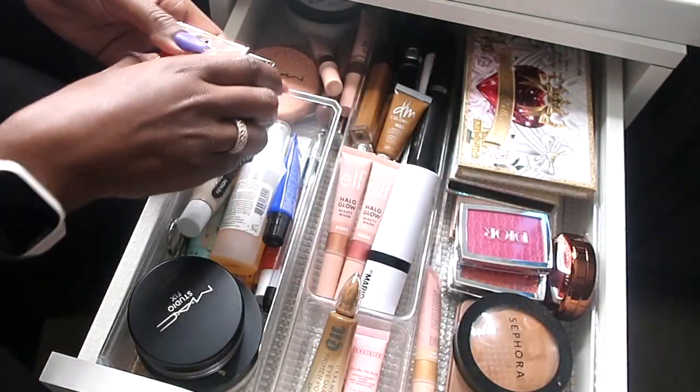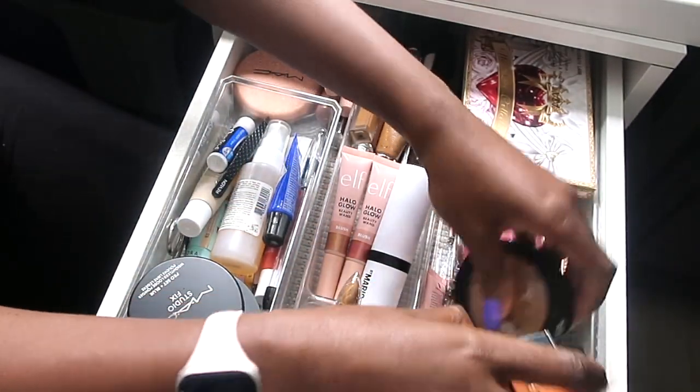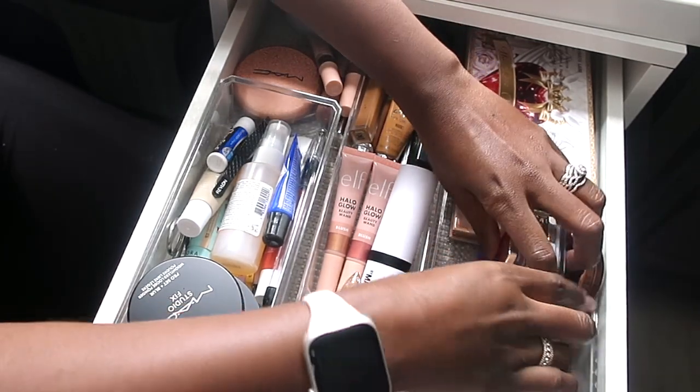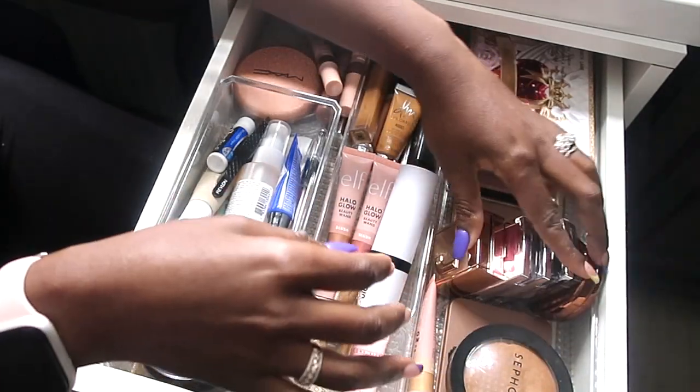I don't know where I'm gonna put these, girl. Where am I gonna put these? I'm gonna put them over here though. I'm gonna make it work because I got a lot going on right here. Yep, see? Made it work. Now that's what we got right there.